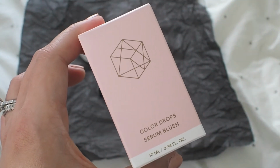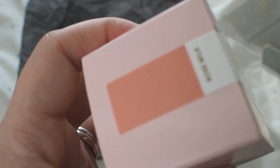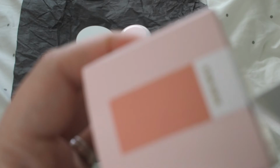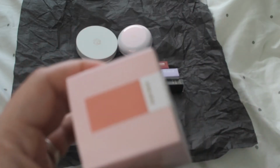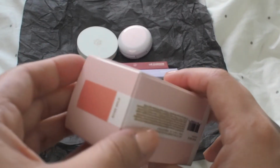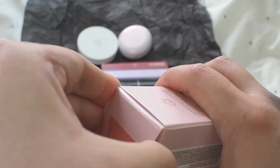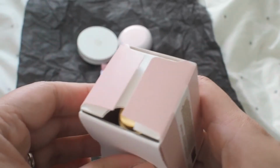Next up is the Colour Drop Serum Blush. I've been a convert of liquid blush since my bridal makeup artist used Benefit's Cheek Stain on me. I much prefer liquid to powders for my dehydrated skin, and this serum formula is rich with omega-3 fatty acids, squalene, vitamin E, and hyaluronic acid.